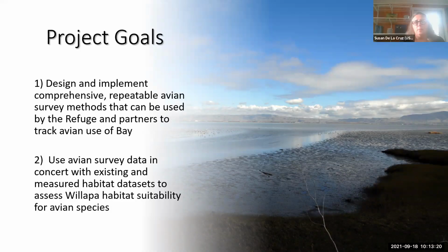So the goals were to develop and implement that comprehensive survey method so that the refuge can have it now and into the future to start tracking avian use of the bay. And then our second overall goal was to use the first few years of these data, in concert with existing and newly collected habitat data, to model habitat suitability of Willapa for the various avian species that use it. So to really understand what they need and what they're avoiding in the estuary.